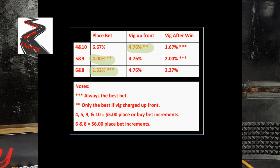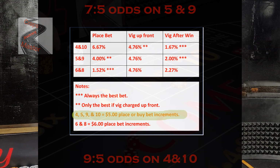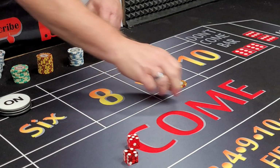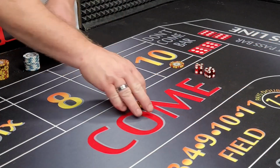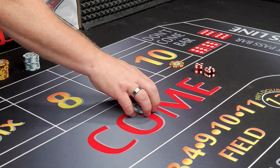Again, look at the house edge on the chart. As a side note, all wagers on the 4, 5, 9, and 10 should be made in increments of $5 since the casino pays 7 to 5 odds on the 5 and 9 to 5 odds on the 4 and 10. This means if your 5 wins and you have $5 wagered on it, the casino will pay you $7 plus your original $5 stays in place.